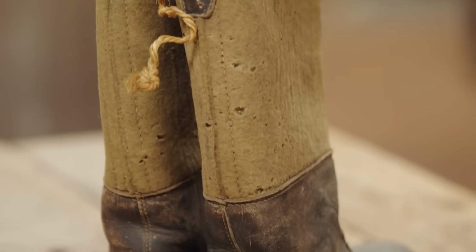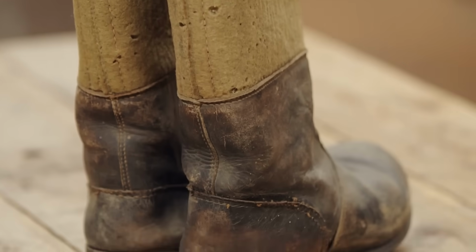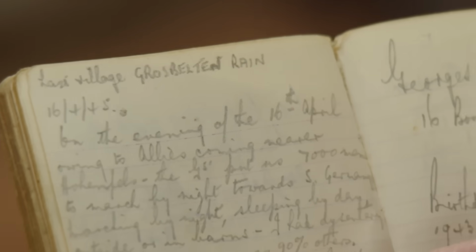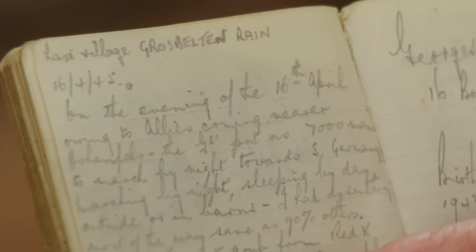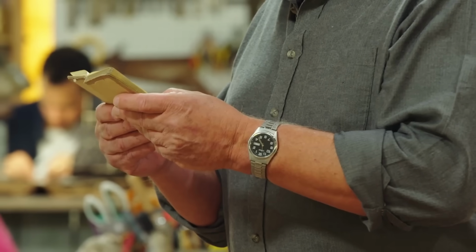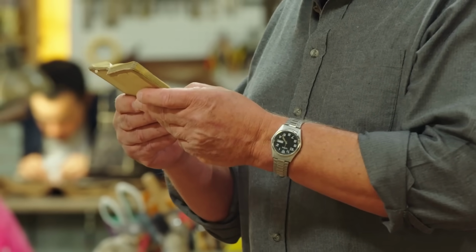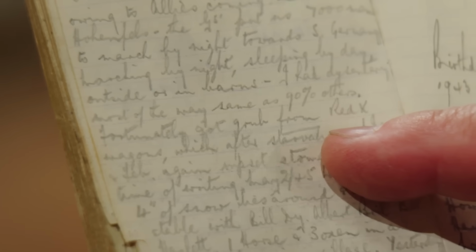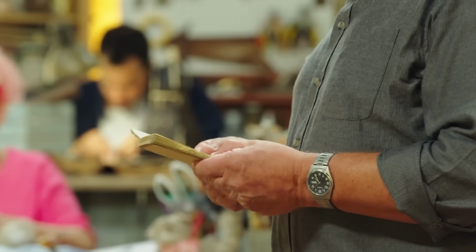Does your dad mention the boots in the diary? Not as such, but he would be wearing them, especially in the snowy conditions in winter. There's a very good description somewhere in here. The Germans put us 7,000 men to march by night towards South Germany, marching by night, sleeping by day, outside or in barns. Through exposure, hands, lips, face badly chapped. I had dysentery most of the way, same as 90% of the others.